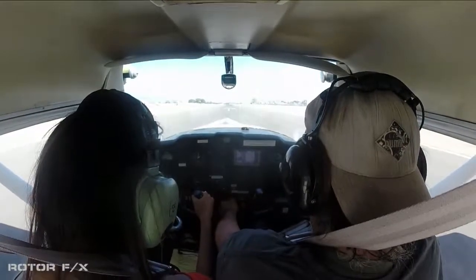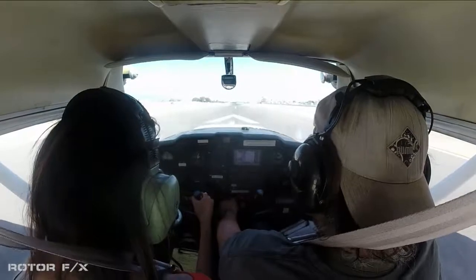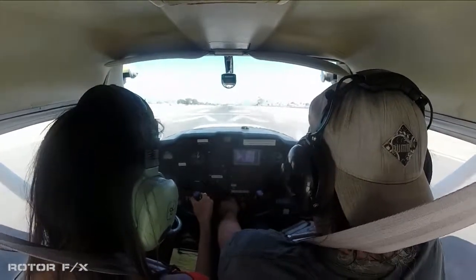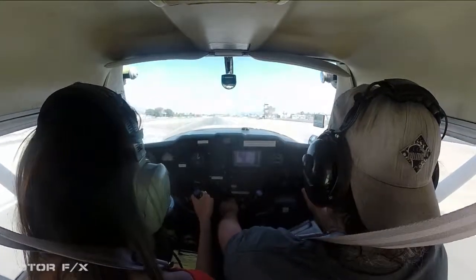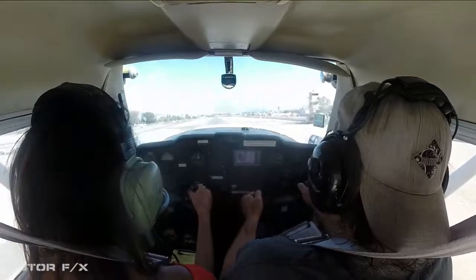Lift the nose a little up, like toward you, like that. Hold it like that. And a little bit more up. Up toward your chest. Okay. Just like that. Push the nose down now a little bit. Hold it like that. Very good. You see the tower? Yay! Right there. All right, we're up in the air.